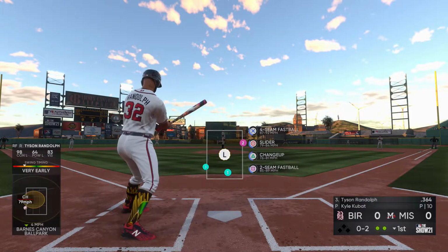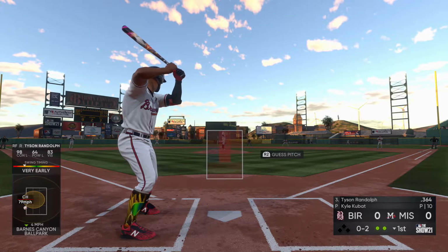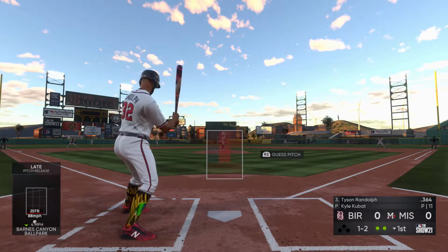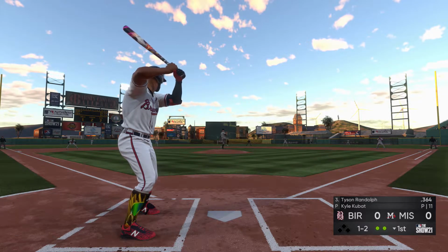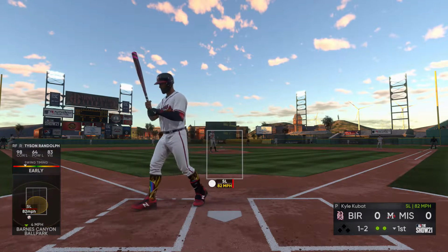Don't be shocked if this pitcher tries to go a little bit further outside the zone. 3 foul balls in a row. He wants to get a swing and a miss on this next pitch. The next 0-2 misses, and that'll move it to 1-2 now. 2 out, nobody on. Still 1-2 as he fouls it away.